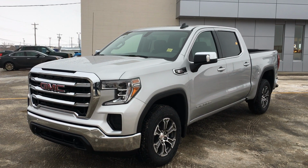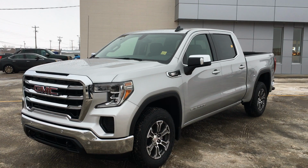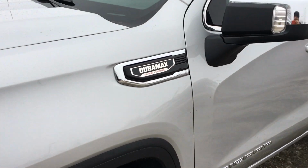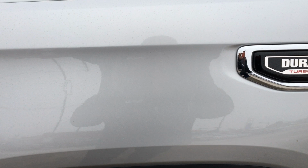Now, if you're looking at trims, you can get the Duramax diesel in all the trims except for the very entry-level model, which is a really nice thing to know. Moving on in, you can see the badging. And listen, very, very quiet. Let's pop the hood right here. And let's take a look under the hood.